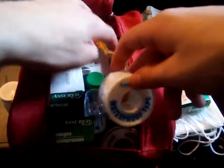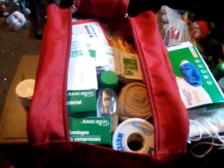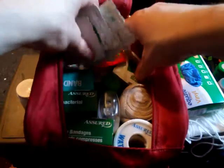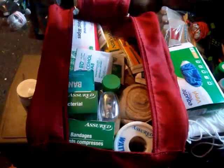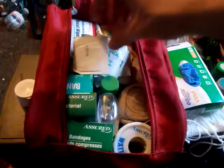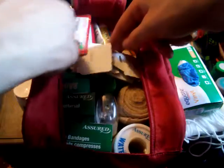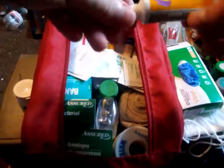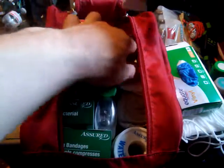You're gonna want my alcohol pads, which are all over the place. You can see they fell out of their package. So you're gonna want a decent amount of these for disinfectant. I've got some roll bandages, some moist wipes, and some things of Neosporin, antibacterial, anti-itch, rash ointment, stings, that kind of stuff.